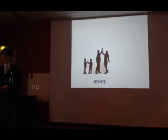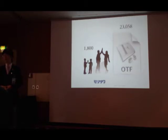During the 12 years of elementary and secondary education, students learn most of the 1,800 characters. While those characters are enough to live a daily life, our Japanese fonts contain up to over 23,000 glyphs.